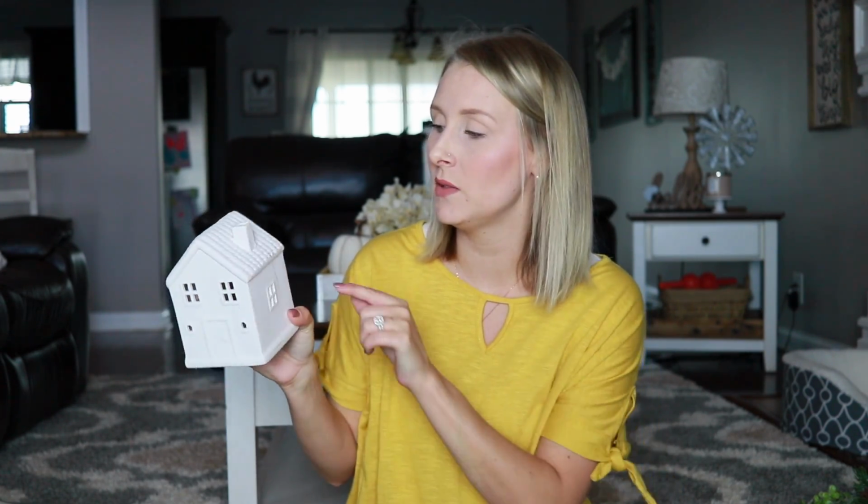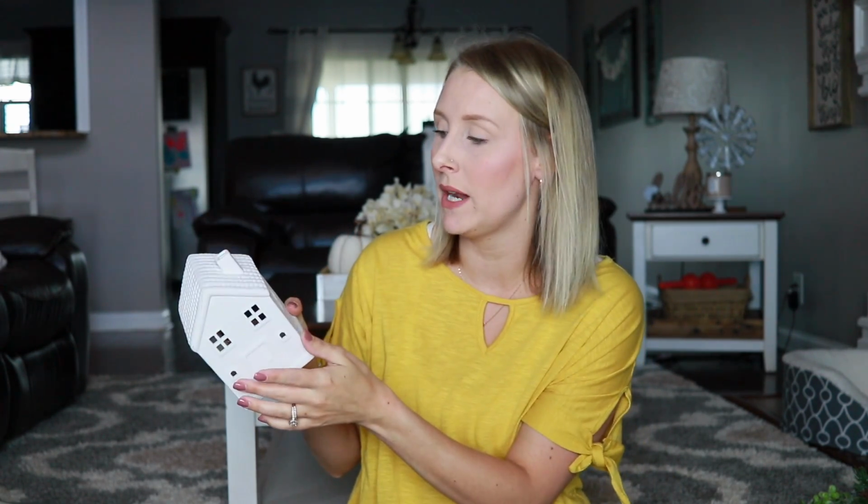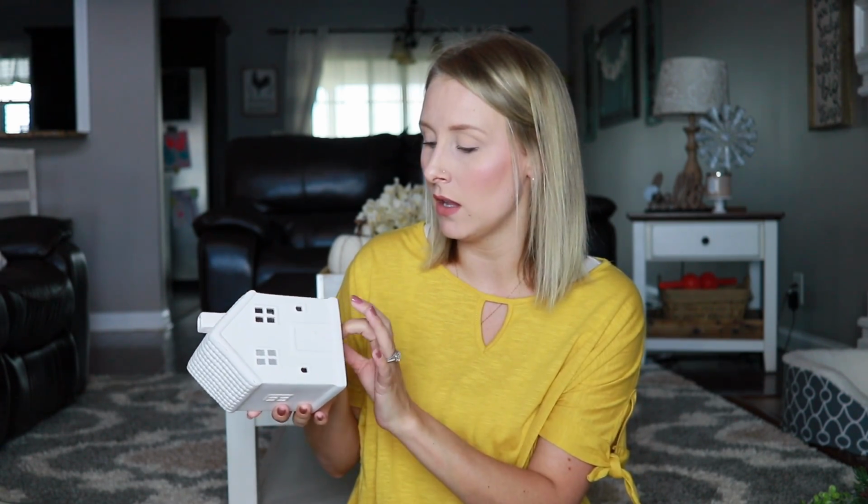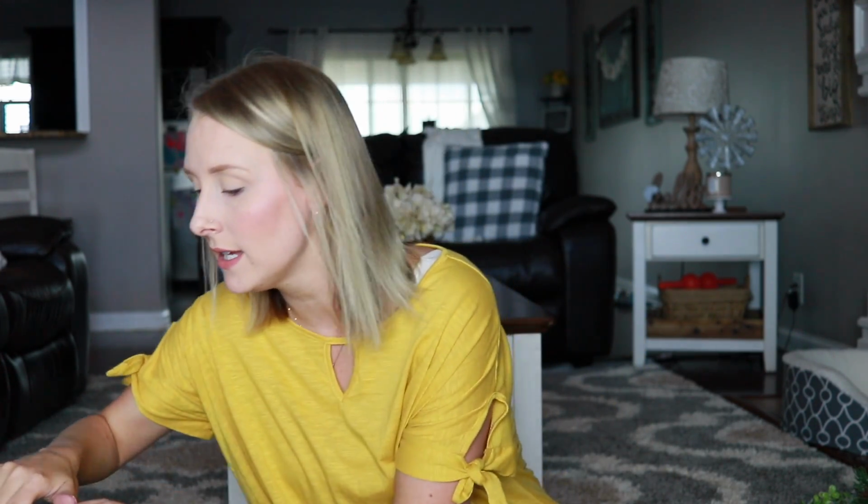And then I only found one of these little houses, and I was sad because I wanted to pick up a couple of them, and this one had a little bit of markings on it, but I figured I could probably touch that up with paint. It was $3, and the back is open so you can stick a little tea light candle in, and I did pick up some tea lights. I just picked these up at the dollar spot, 2 little battery powered tea lights to go in there. So I only got one, but if I go back, I'm gonna check and see if they have more.